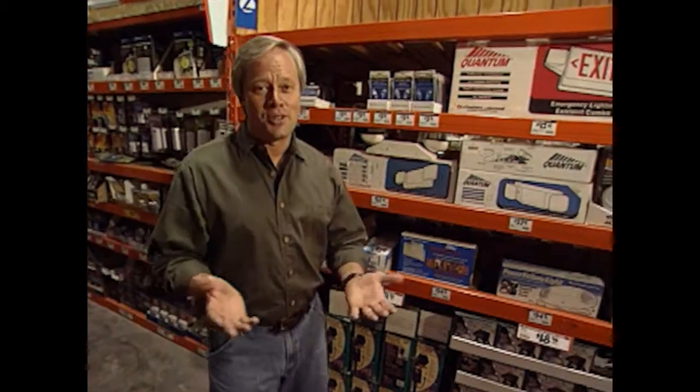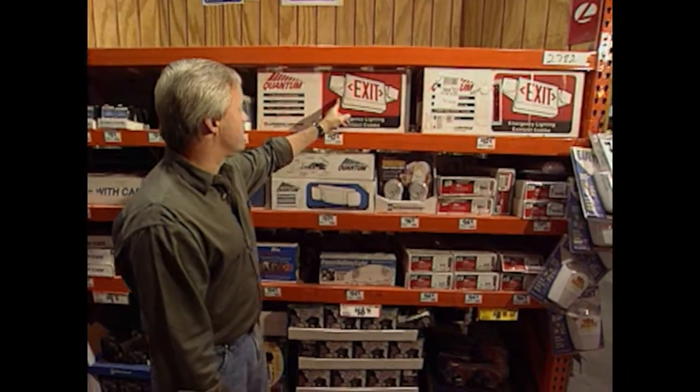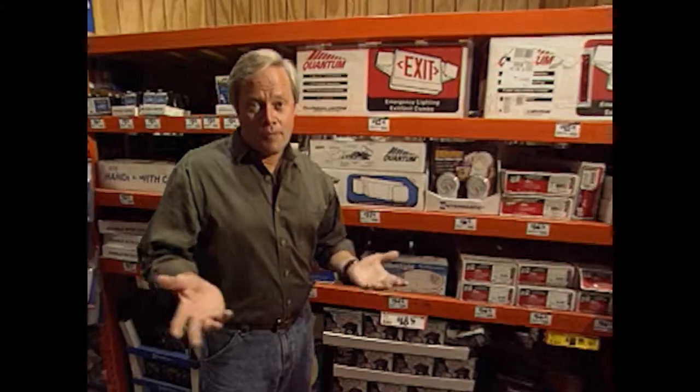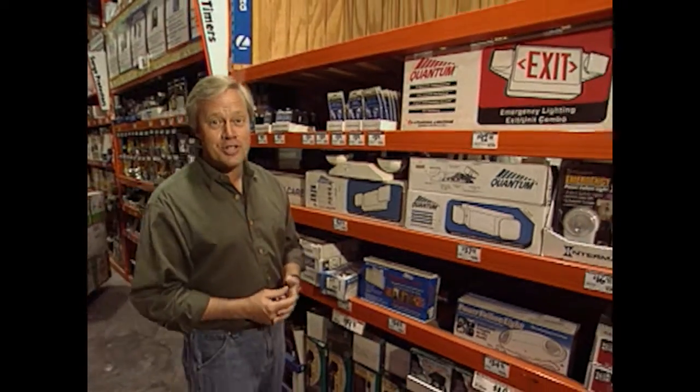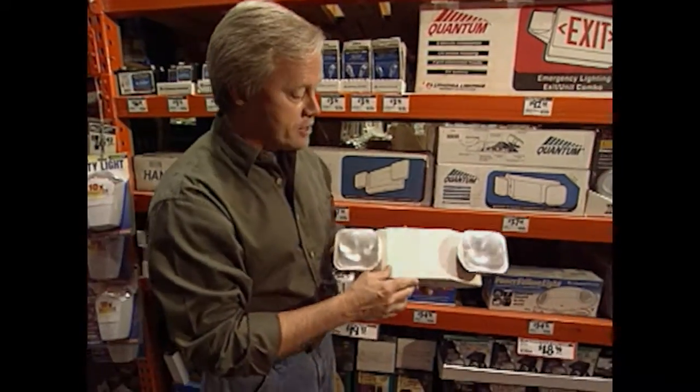There are many products that we have in our home that have started out being used in commercial buildings. Now, we're all familiar with the exit signs that have the emergency lighting that in the event of a power outage, when you're in a public building, the lights will come on to show you where the exit is. Now, something similar is now available for residential use from Lithonia Lighting. It's called the Quantum Series.